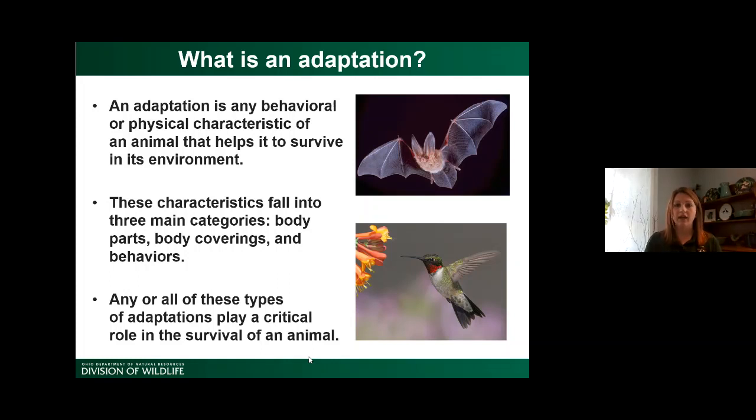Being able to fly is a very advantageous adaptation for them because they're able to exploit different food resources by catching prey, the insects and whatnot on the wing, that maybe other mammals obviously can't do. So having those wings, that different body part, is very advantageous for those bats.